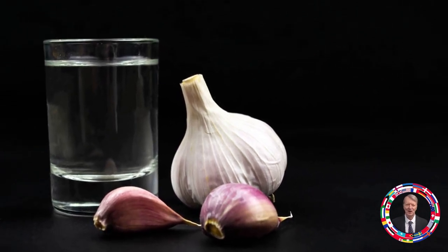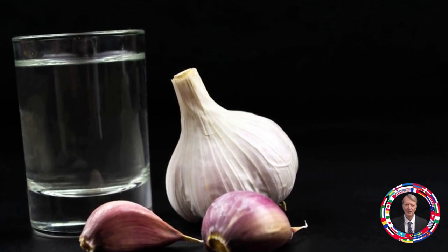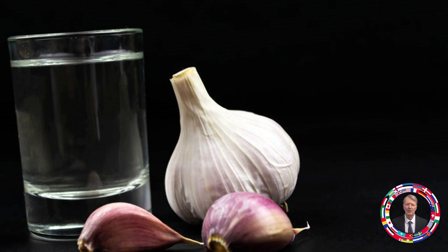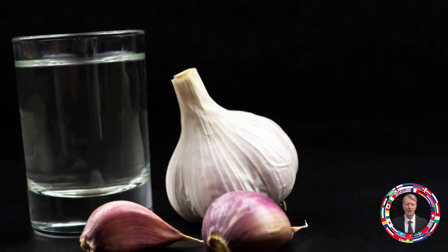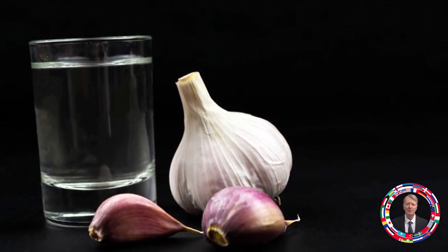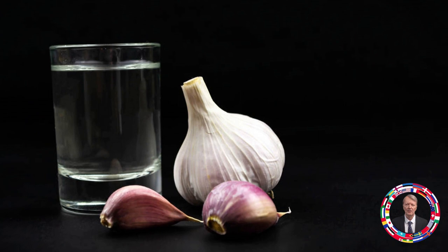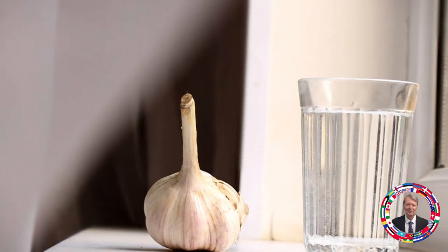Take 3 garlic cloves and a cup and pour boiling water over them. Cover with a lid and let it cool down to room temperature. Take this mixture in the morning on an empty stomach for maximum effect. For better taste, add 1 tablespoon of lemon juice and 1 tablespoon of honey.